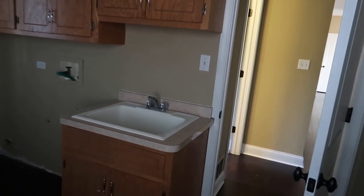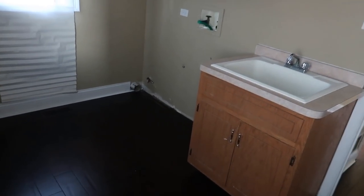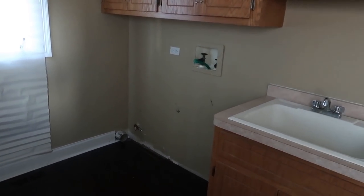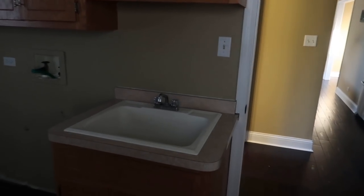I'm gonna paint, make it a light gray. I'm gonna have light gray cabinets and tables, and we're gonna get our washer and dryer here, and it's gonna be really nice and airy, and I'm gonna open up this window, and it's gonna be nice for doing laundry and stuff.